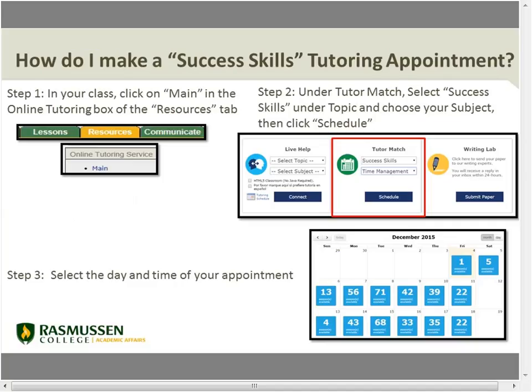We've got the Success Skills tutoring appointments. A little walkthrough here. When you are logged into any of your classes, you're going to click on the Resources tab, and under the Main section, you'll find a link to tutoring. You can go into Tutor Match from there, or even from the student portal. If you click on Resources, there's a link to tutoring from the student portal. Once you're in Tutor Match, which you can see a little screenshot here of what Tutor Match will look like, you can select Success Skills as your topic and then choose your subject.